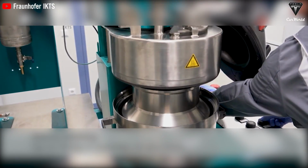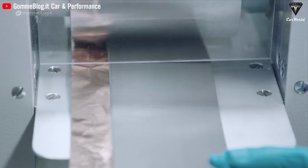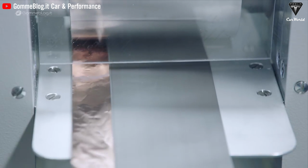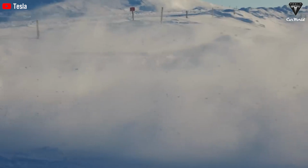The dry battery electrode process bypasses the need for slurry creation and drying, enabling a denser packing of active materials within the electrodes. This gives us a higher energy density, meaning that these batteries can store more energy within the same volume, extending the range of vehicles like Tesla Model Y, for example.